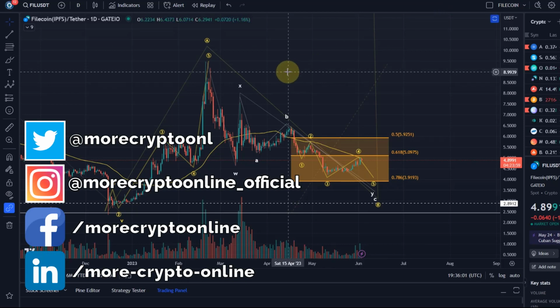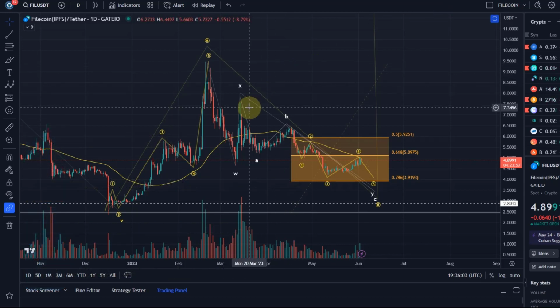It's a coin I haven't covered for a while, but a lot of requests, so let's have a look at it. Just want to take a look here at the movement of the December lows.